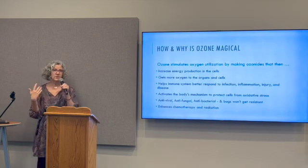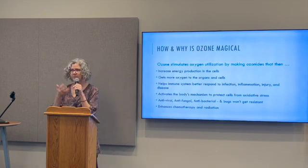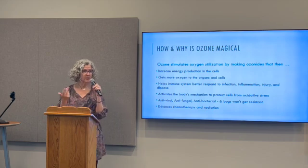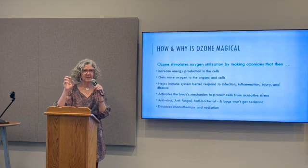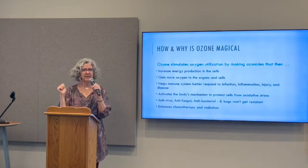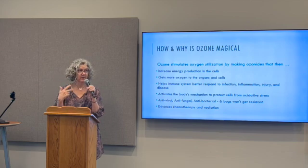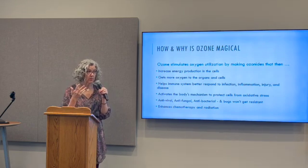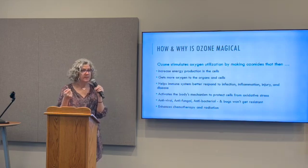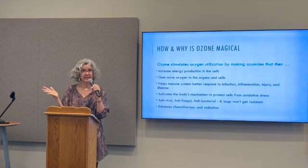So how and why is ozone magical? Well, ozone stimulates that oxygen utilization, so it helps your body to use oxygen better, and it makes these molecules called ozonides, and those then increase energy in your cells, so your cells work better, your organs work better, you feel better. You get more oxygen, just oxygen in general, to the organs and cells. It also helps the immune system, so it decreases inflammation, it helps fight infections, it helps repair injuries and dis-ease.